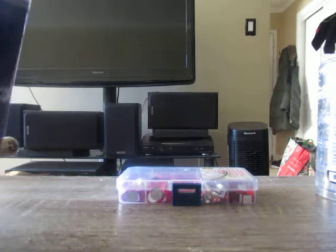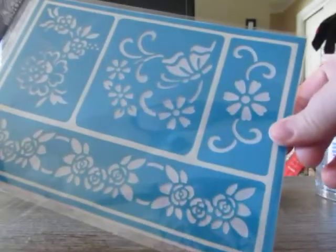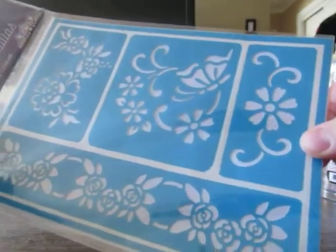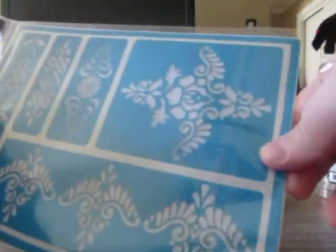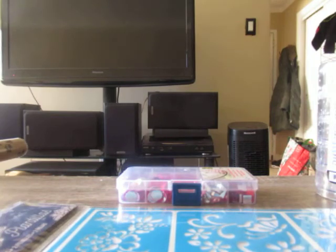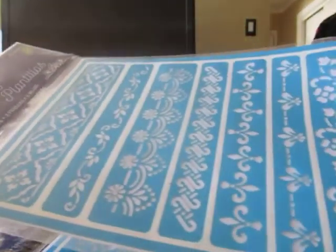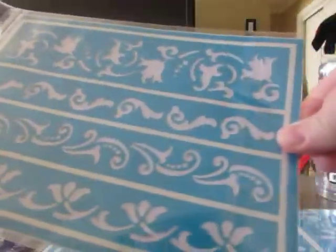I also picked up these two stencils. I really like these. These were $1.25 each. They're quite thin, but we'll give it a go. This is how they look. This comes with two stencils, so that's the front, and that's the back. I mainly bought it for the back, for the damask looking stencils. I also bought this set of the borders. I thought those were really pretty. Again, $1.25. That's the other side.